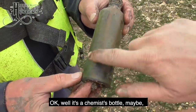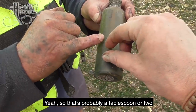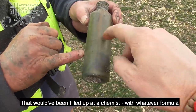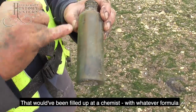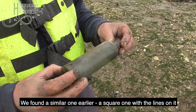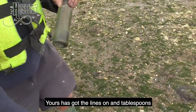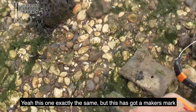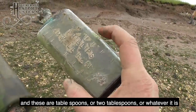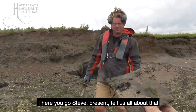No. Okay, well, it's just a chemist bottle, maybe, or it's definitely something like that. Yeah, so that's probably a tablespoon or two. And you can just keep an eye on what your dosage is. So that would have been filled up at the chemist with whatever formula, and taken. You can keep an eye on the level. I think we found something earlier, actually, a square one with the lines on it. So that's a nice little pair. Yeah, this one is exactly the same, but obviously this one's got a maker's mark on it. But yeah, it's got to be tablespoons or two tablespoons, whatever it is. So, good bottles.